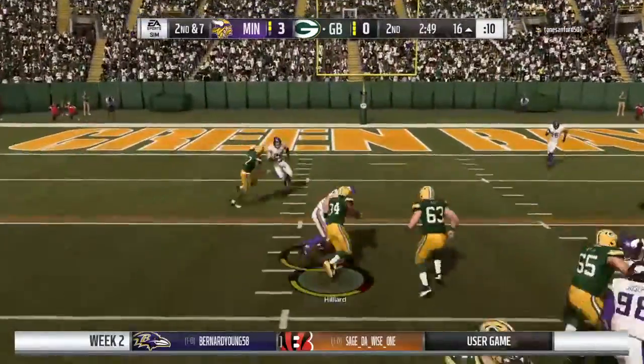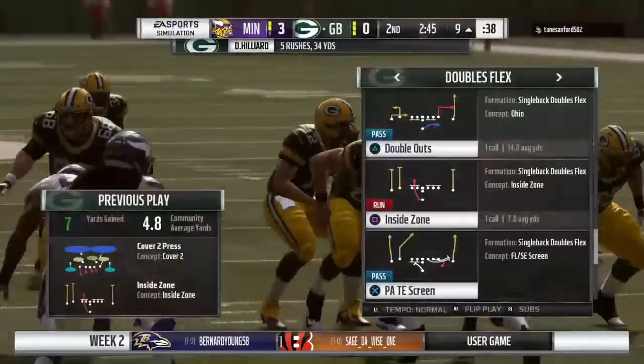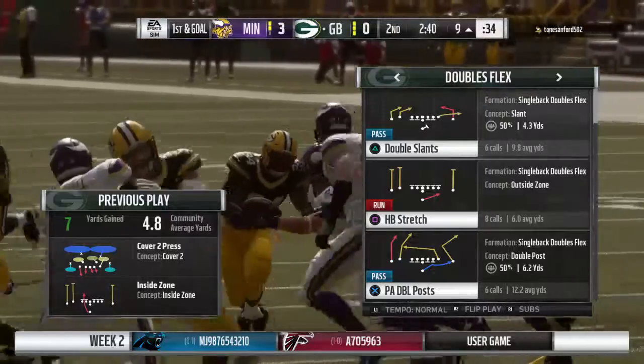And they'll go on the ground. And now they're inside the 10 as he's brought down at the 9. 7 yards on the pickup there, and now they've got it 1st and goal.